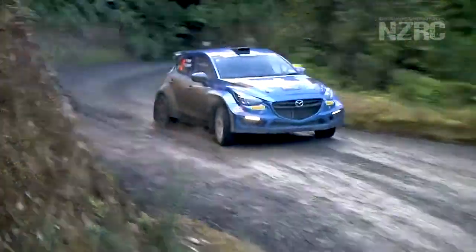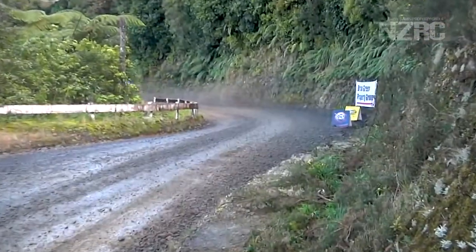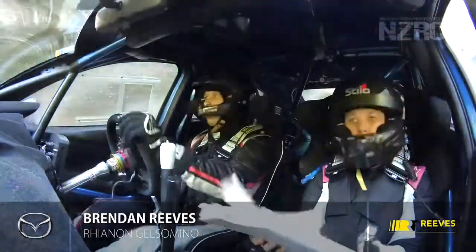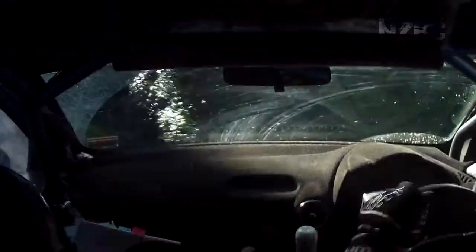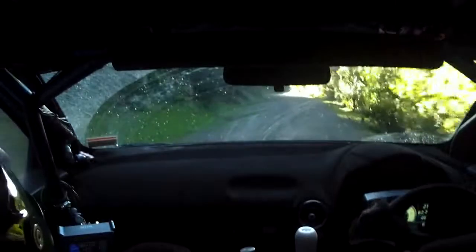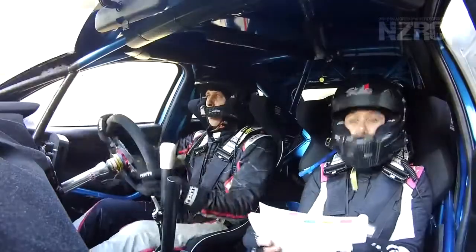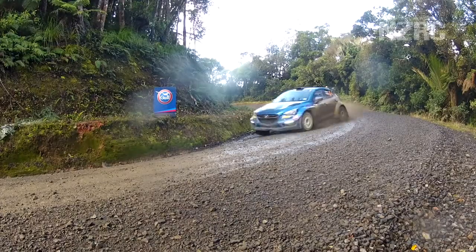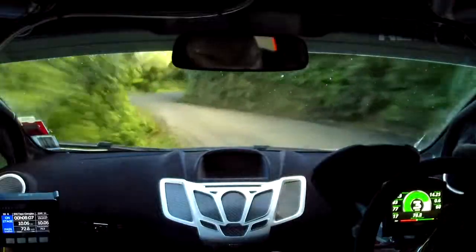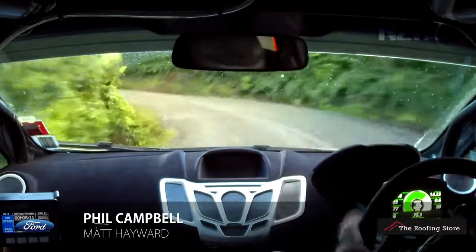Brendan Reeves pushed hard. He was now just 20 seconds off a podium spot. Oh yeah, Brendan's definitely pushing hard there. He was lucky to hold on to that one. Phil Campbell moving past Emma Gilmore on the stage to take 6th place.